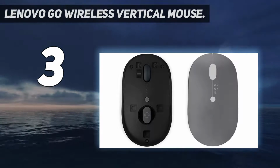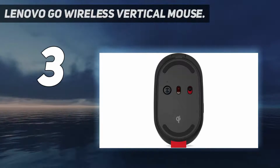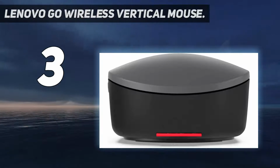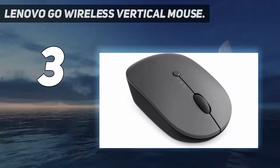Rather than being in the divot where your thumb rests, like on the MX Vertical, the side buttons here instead rest on the mouse's top edge. You'll have to strain your thumb to reach them, which hurts this device's otherwise strong ergonomics.